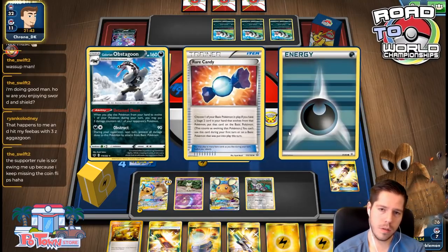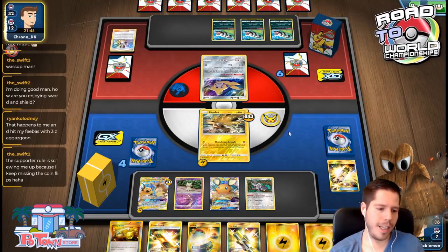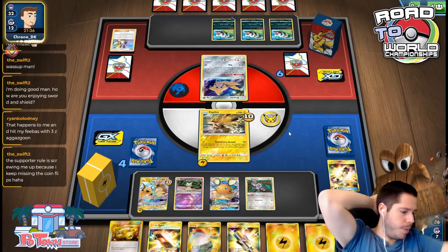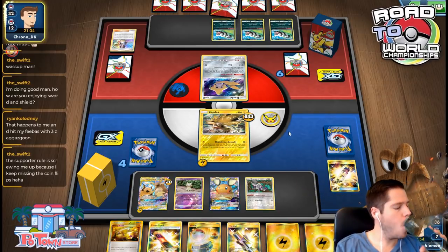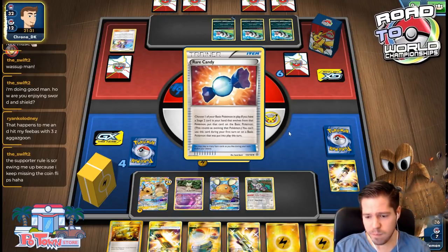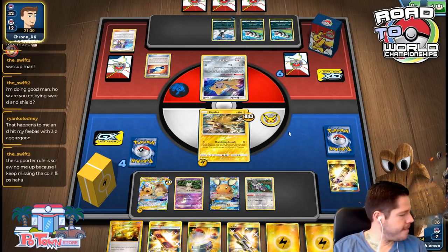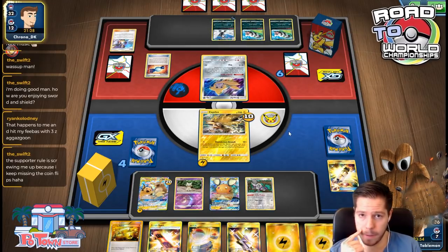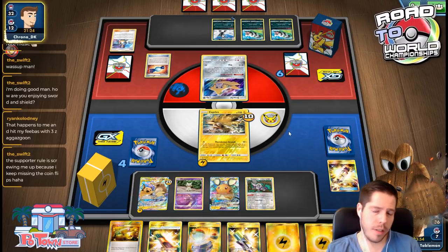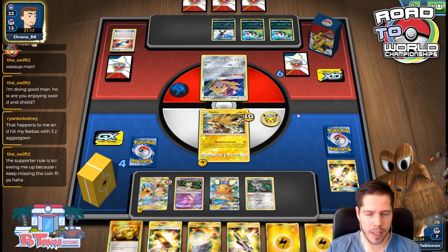Obstagoon, candy, and energy. That's it too. I mean, you will lose half of your coin flips and win half of your coin flips, right? That's expected. That is to be expected. Alright, so there's the Obstagoon. Places the damage on the Choo-Choo, which makes sense.